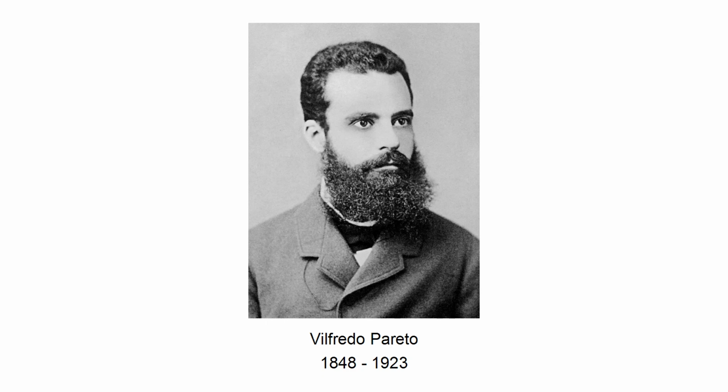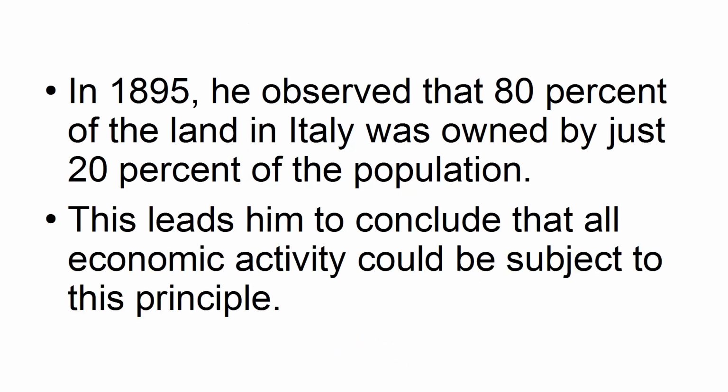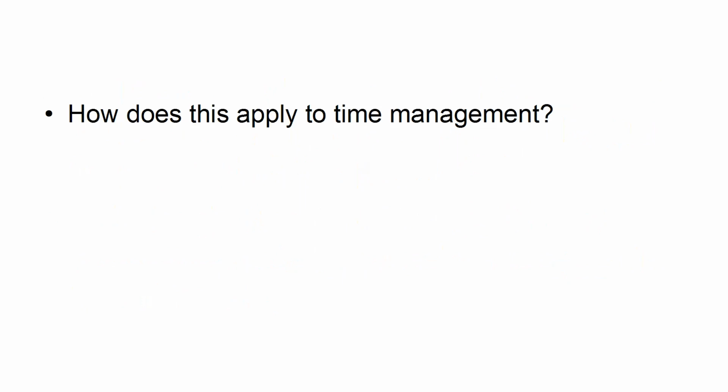Pareto, an Italian economist. In 1895, he observed that 80% of the land in Italy was owned by just 20% of the population. This led him to conclude that all economic activity could be subject to this principle. So how does this apply to time management?